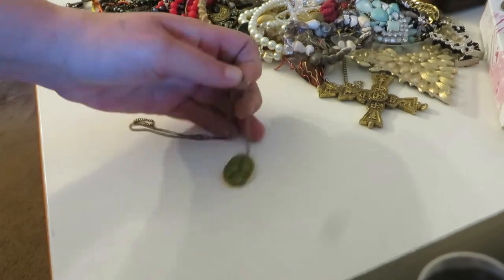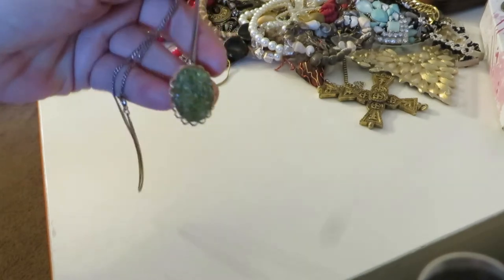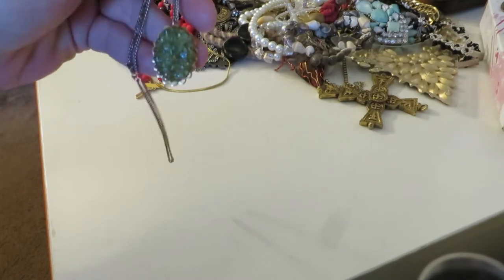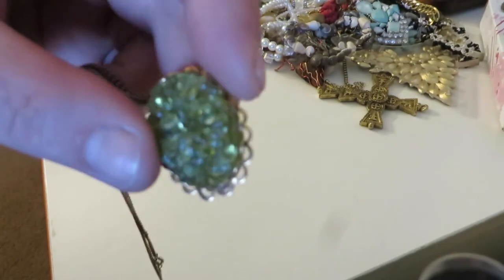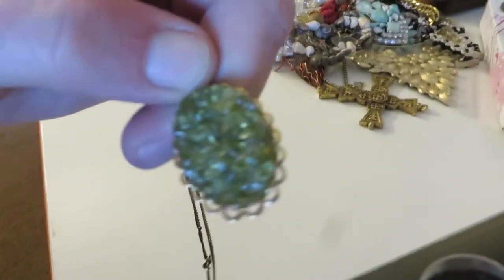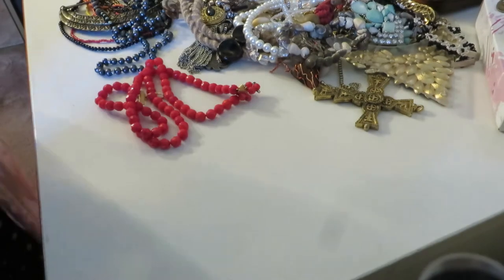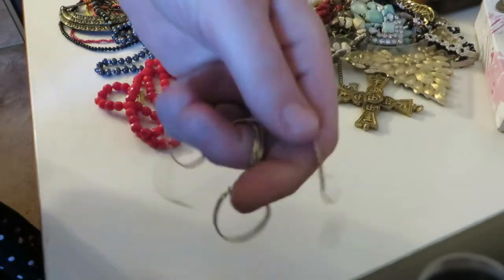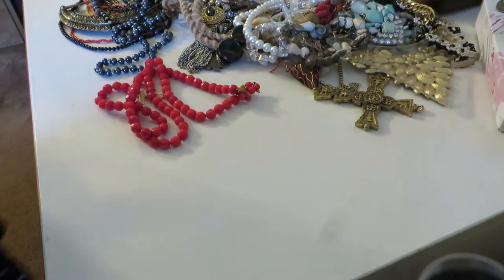So this little thing I bought at, I think you guys saw me pick this one up at an estate sale. It's kind of a pretend stone. It's more of like an acrylic kind of a material. Anyway, never worn it since I kept it, so it's gonna go to my daughter for sale. Tangled mess. This is just a plain chain. Plain old chain. I'm gonna keep it. It's a good thing to hang stuff off of, so.